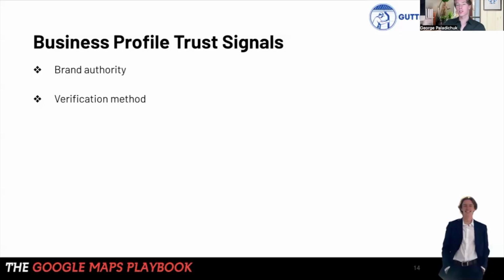Going through this video verification process, regardless of whether you've done the PIN code method in the past, or maybe it's been a couple years since you've been verified, maybe you've had some problems in the past, going through this re-verification process can be really crucial for giving that trust signal to Google, as if to say, we are who we say we are. You can see that based on this verification method.